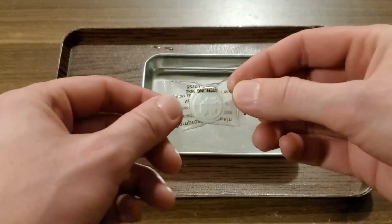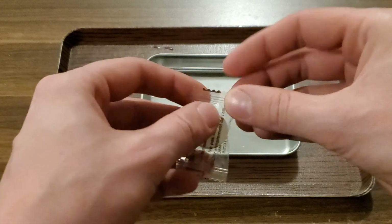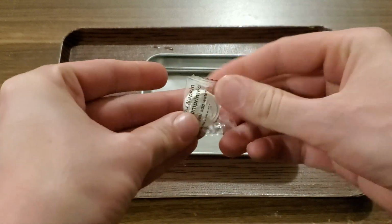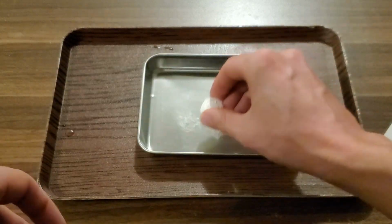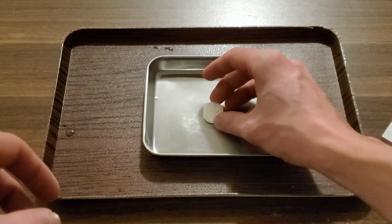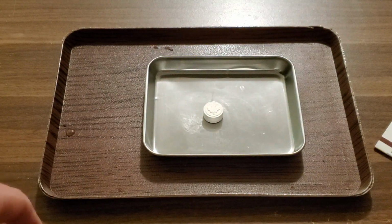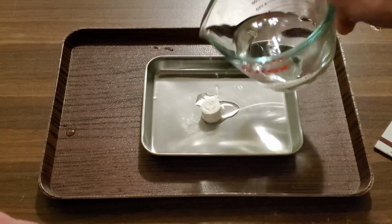And last, but definitely not least, the compressed napkin. Do not eat, just add water. I wonder if anyone's actually tried eating one of these. It's tempting. It does not say how much water to put in it or anything. It's got a really nice little Canadian maple leaf stamped on it. Add some water. Add just a little bit of water.